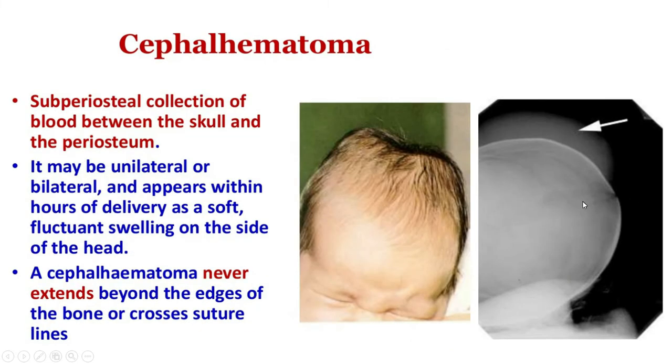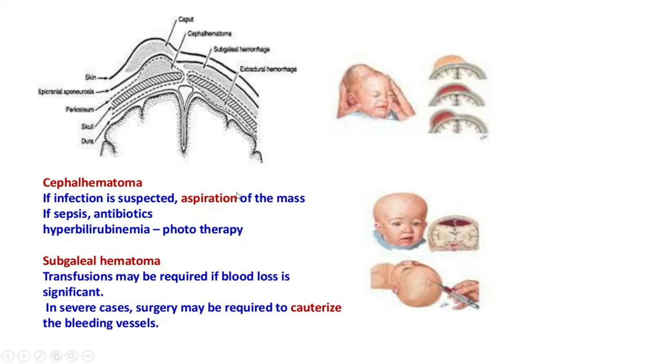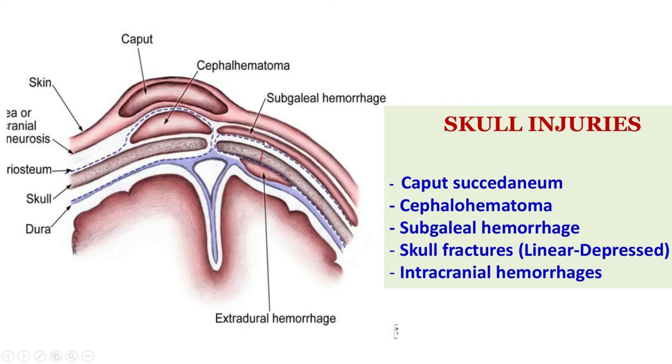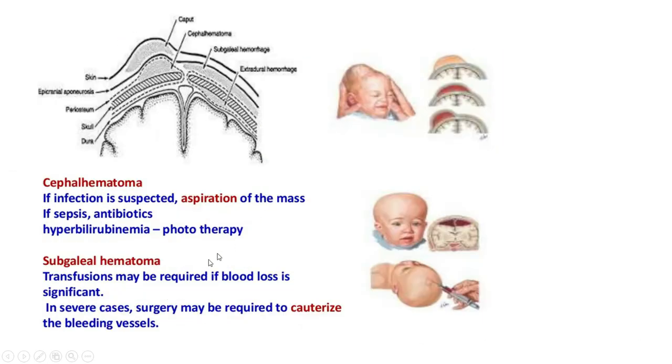And sometimes X-ray can be associated with this type of fracture. And subgaleal hematoma, as I already showed, is a lesion under the galea aponeurotica. It is a very tendinous, fine, deep fascia-like structure over the bone, and this bleeding is massive, so sometimes you may need a blood transfusion and you have to take help of a neurologist, and very rarely it needs cauterization.